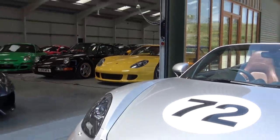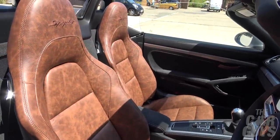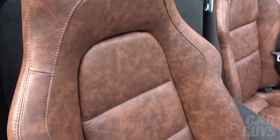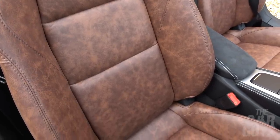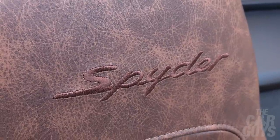So here we go, this is it, your first look and Jason's first look simultaneously live on The Car Guys. Oh my god, this is amazing. Look at these seats. I actually thought Damian was going to go for a much lighter brown than this, but this fits perfectly. I was a bit worried because I thought black door cards, light brown beige seats, the guy's frankly lost his gourd. But no, look at them. Oh look, they've got Spyder written in them as well.